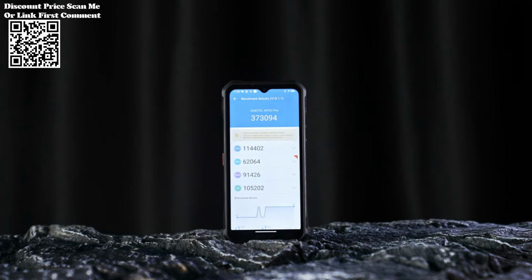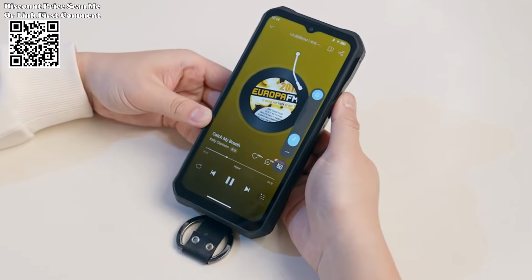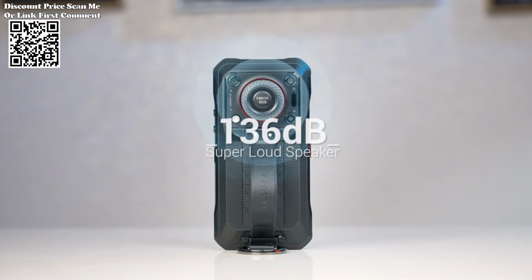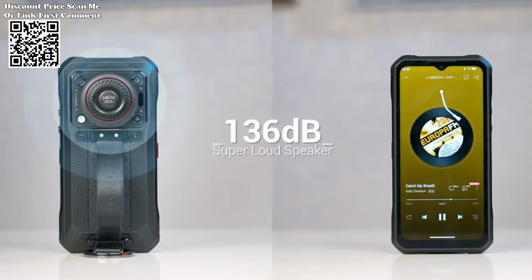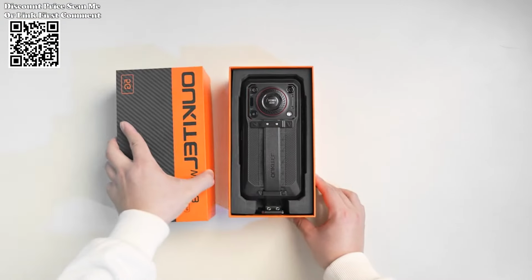Stay connected and secure with the Oukitel WP33 Pro's advanced features, including NFC support for Google Pay, Face ID for convenient unlocking, and SOS functionality for peace of mind in emergencies. With Bluetooth 5.2 and GPS support, you can enjoy seamless connectivity and precise navigation wherever you go.